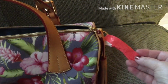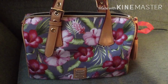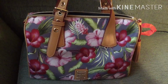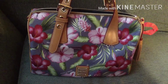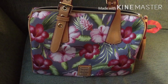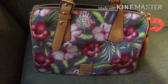If you notice, this has an orange tag on it, and I bought this on the last day of the tent sale, and I paid $50 for it. I'm very happy I got it. A few other folks picked up this print as well. I don't know if we'll see this print upcoming, or if it's something they decided not to make, but I think it's just beautiful.